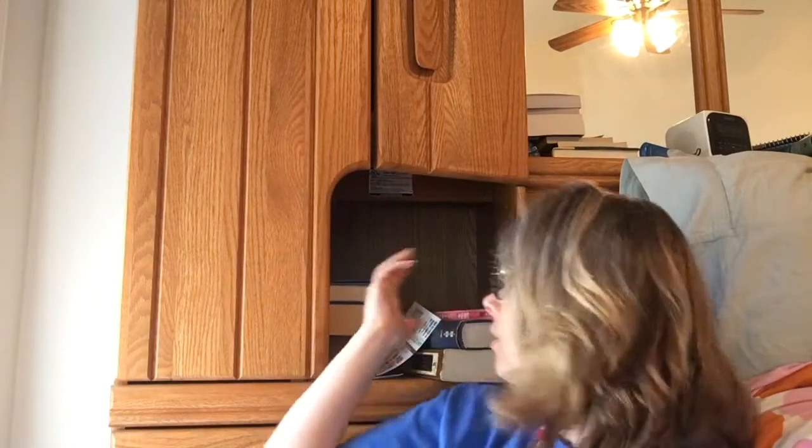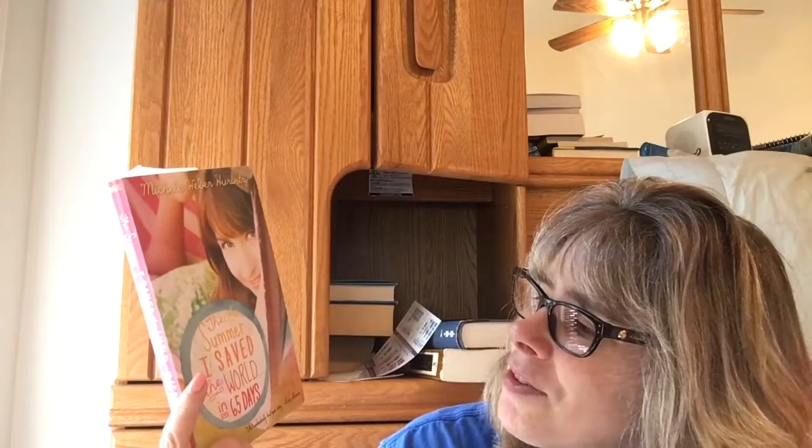Okay, next book. The Summer I Saved the World in 65 Days. This I am currently reading. I got to page 62. I was reading this for Middle Grade May, and I never finished it. So this I am going to put back on the shelf behind me, and try to finish this in the month of June, hopefully. I did enjoy what I read so far. So that's that one.